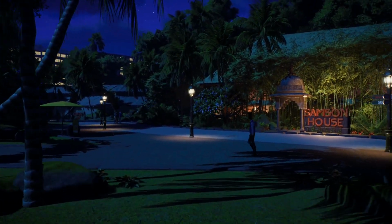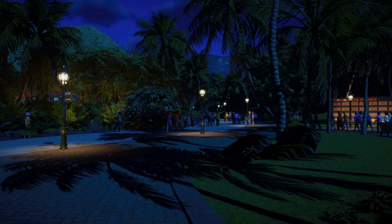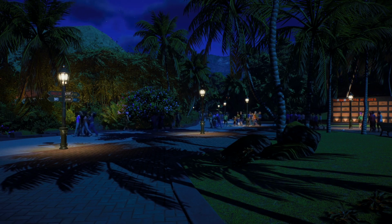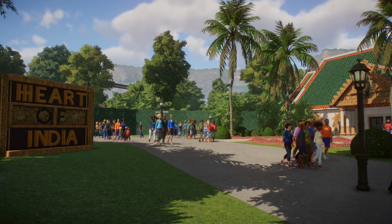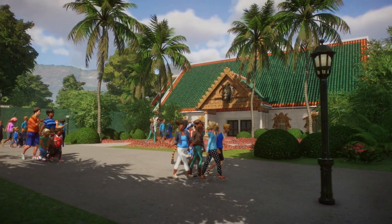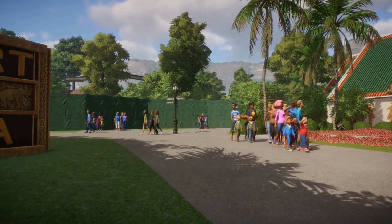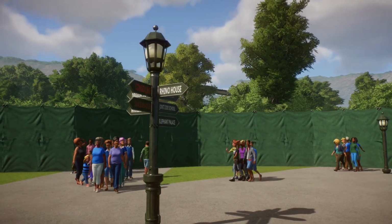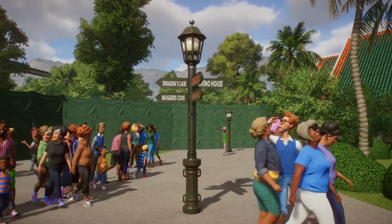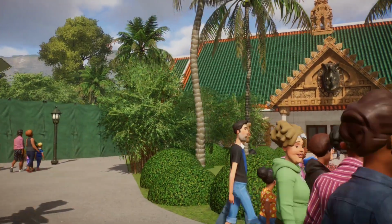Alright, we're going to go back to daytime now, and I'm going to show you a small glimpse of what's going to happen in the future. It's not much, but at least it's something. So let's get back to daytime. And there you have it, a sneak peek of next episode's area, Heart of India. On our right, we've got the first building, which is the Rhino House, and which will be the first building we're going to visit in the next episode. And as you can see, there's still a bunch of things to discover in this area, from the Mugger's Cove to the Elephant Palace and the Chanti Zoo School, so we still have a lot to discover.